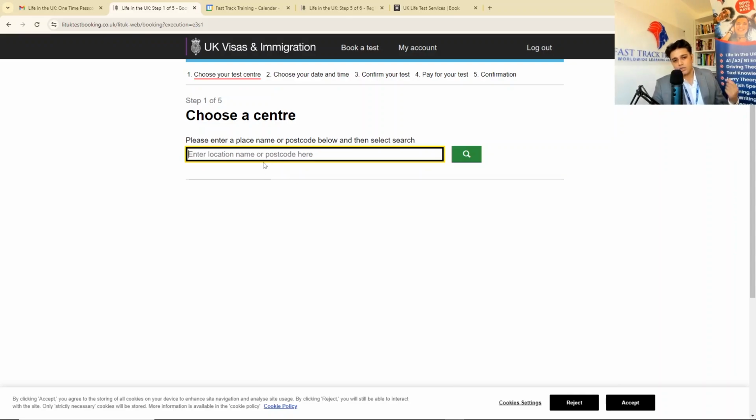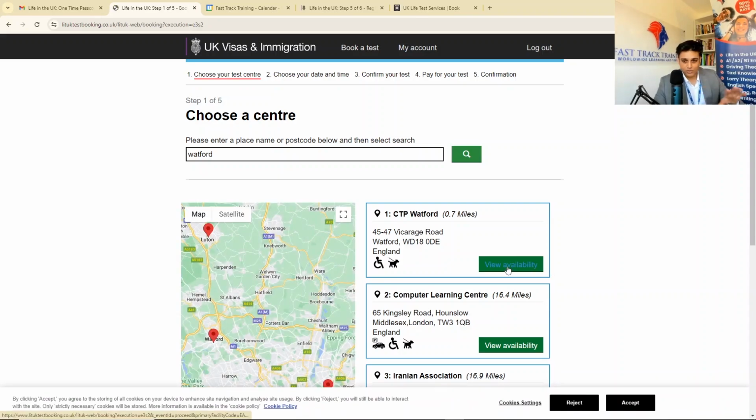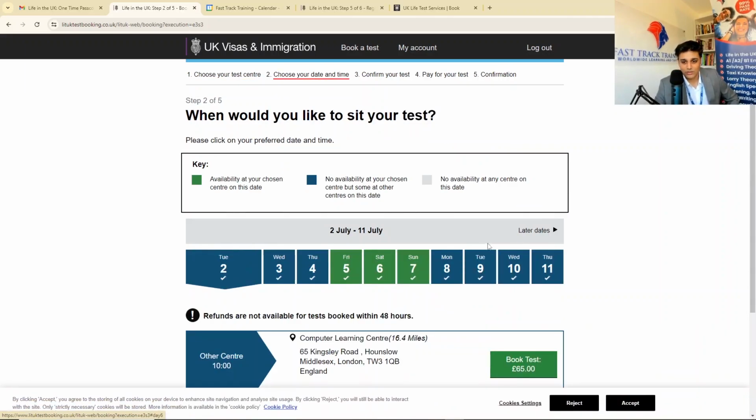So we're currently doing Manchester, Birmingham, Nottingham, and London for the 1-day training. So I'm just going to go with our center near London, for example. I'm going to find out the next date that we have. So I'm going to go for Watford. You guys can book it in your cities. There's no problem. This is just what I do. Because I do face-to-face, I'm in charge of the face-to-face with the students, so I always look after them.